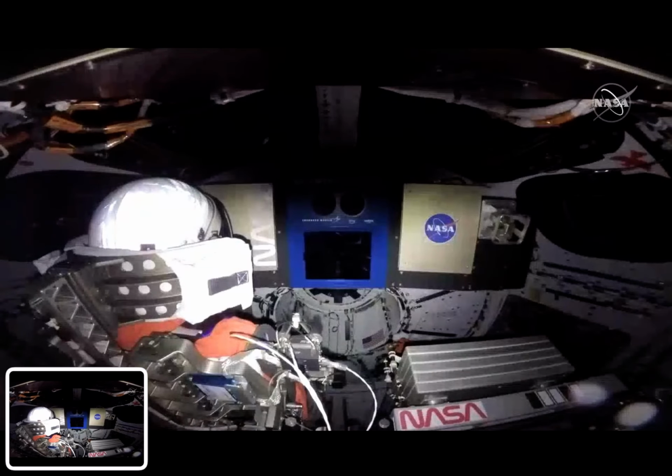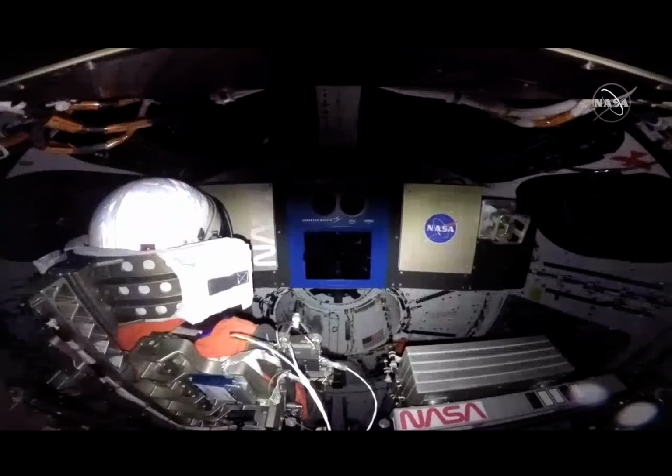And you're looking at a live view inside the Orion spacecraft. This is, of course, an uncrewed test flight, but we do have a couple of purposeful passengers that have hopped a ride on board Orion. You're looking at one there on the left of your screen. That is a moonikin wearing the Orion crew survival suit.